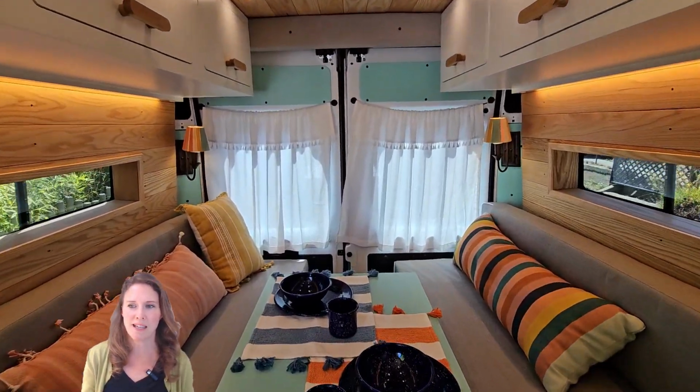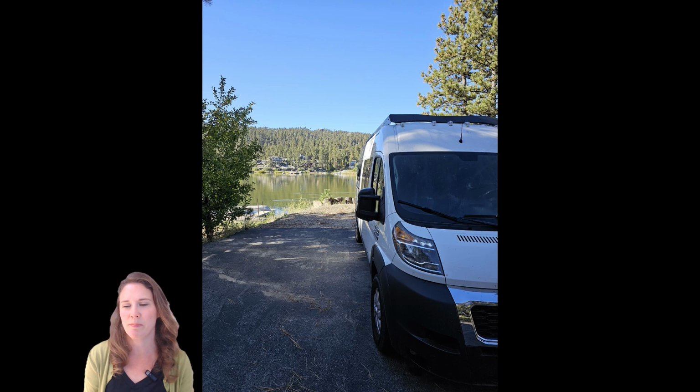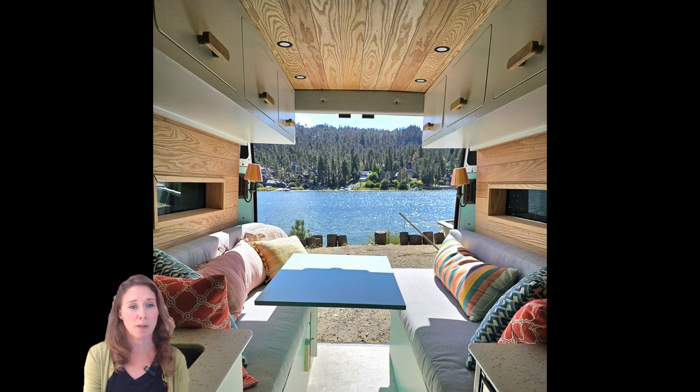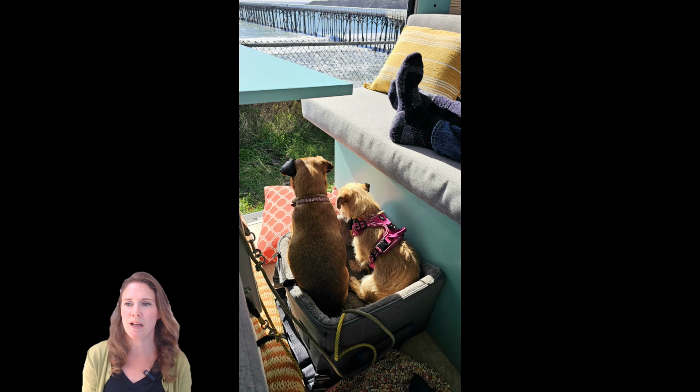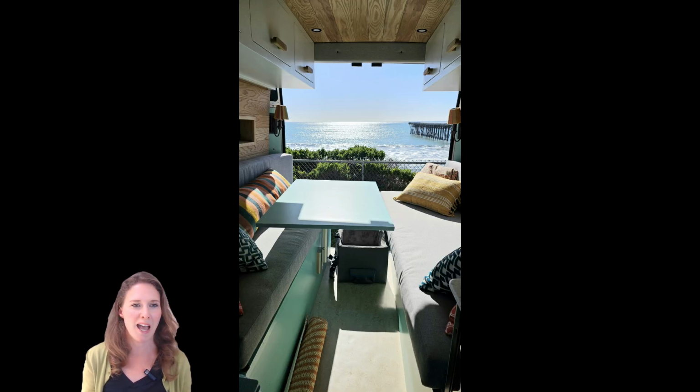Next is the dinette. Okay, the dinette is one of the best things. We can just back up to, this is Big Bear Lake, and get your lunch ready, and you've got this cozy place to eat. This is San Simeon by the pier, another great spot to back up, and of course the dogs love it too. You take a little nap if you want to, and it's just ocean view.